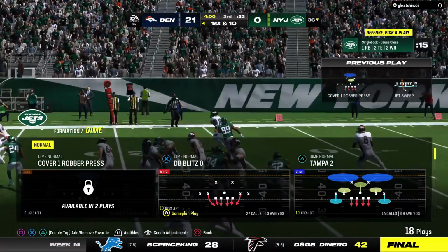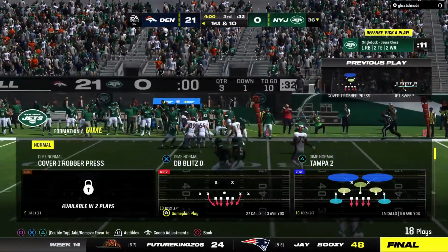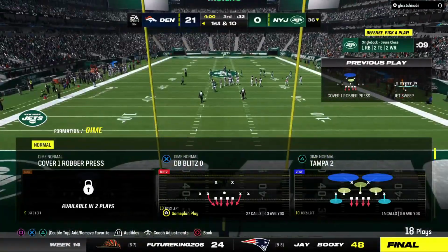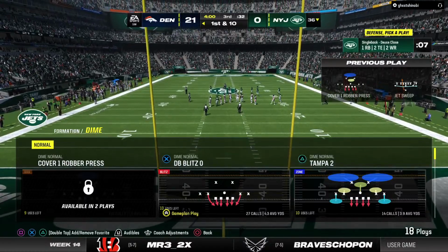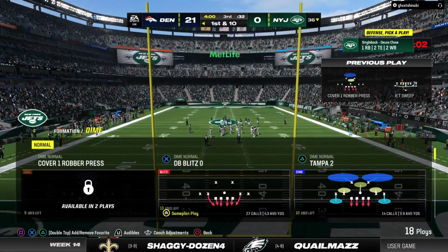I think the reason this play is so successful is not just the blocking at the point of attack, but how about the speed at which he takes the handoff? He's in motion already, so he's not coming from a flat start like a running back often is. He's at a full run by the time he gets the football.